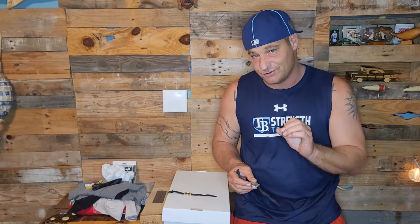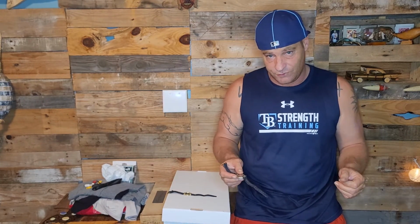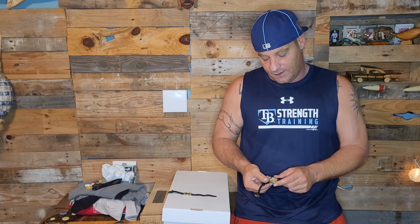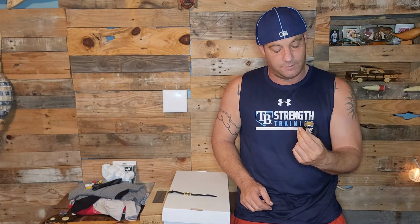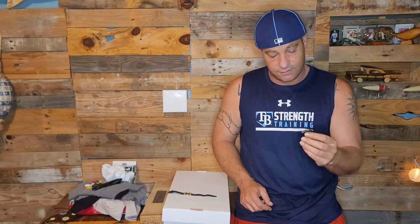It said jewels on it, but it said 0 jewels. So I didn't even know it was possible to make a watch with 0 jewels, but it definitely wasn't 21 jewels, so that told me that it was fake. And then I learned it was fake. If this was real, this would have been a $500 to $1,200 watch. So a little bummed out, but usually if it's too good to be true, it's not true.